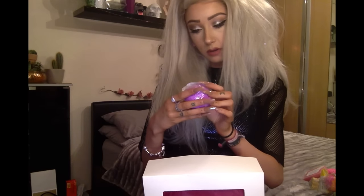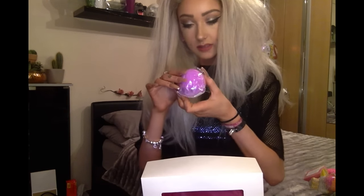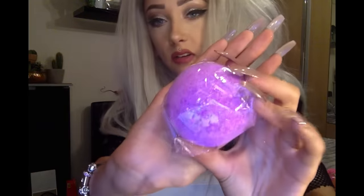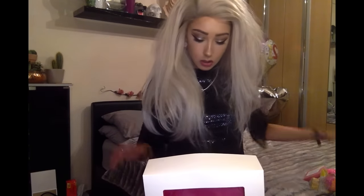And then this one is Sugar Plum Bath Bomb, made with apricot kernel oil. So this one smells really nice as well, and it's got like little sequins and stuff in it, like big chunks of glitter, like sequiny stuff. So this one looks really pretty, and again, that one's £3. Can't wait to try that because it smells so good.